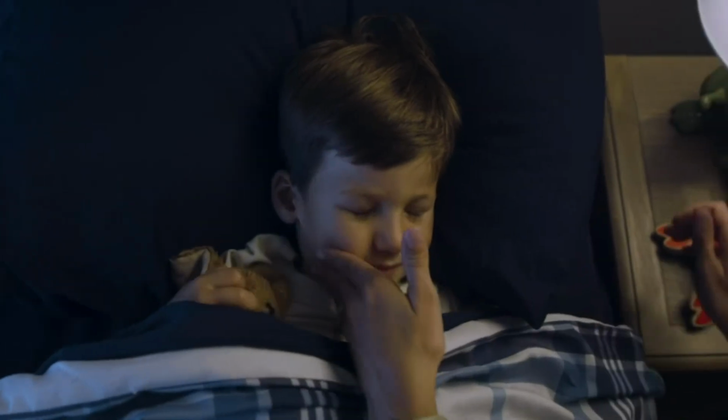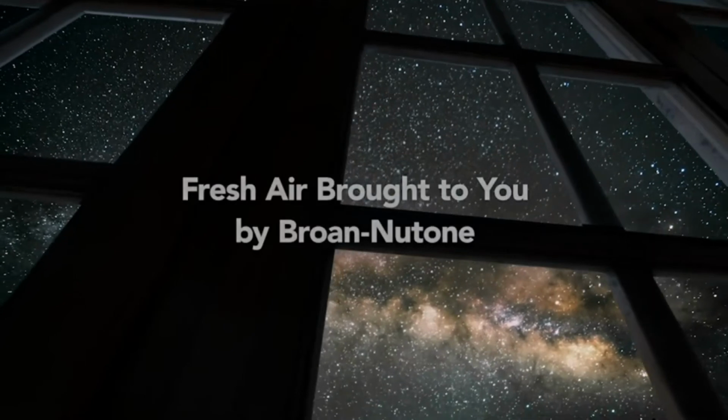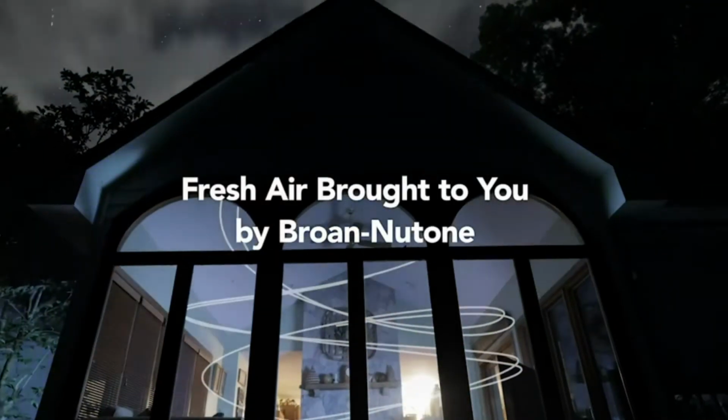So when you go to bed at night, you have the comfort of knowing that each breath your family takes inside is as clean as the air outside.